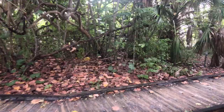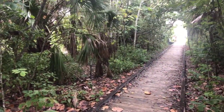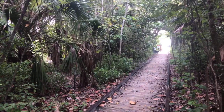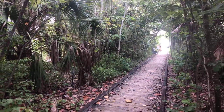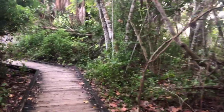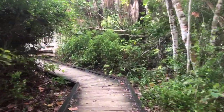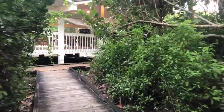So here, if I make a right, that would take me out to Wiggins Pass. At the end of the walk there is Wiggins Pass. That's where we hang out watching our sunrise. And here I'll make a left, and it'll take me back towards the parking lot. It'll take me by the pavilion in Area 5. Again, a great pavilion to rent for parties. It does have electric.